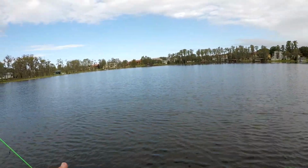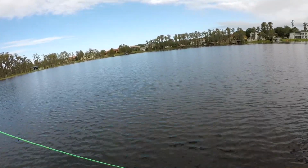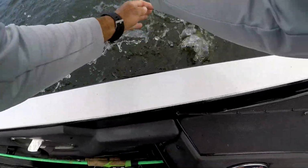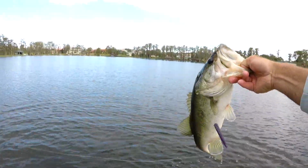And when you bring him up finally, don't try and lift him out of the water. Just get his head up to the surface. That's good. Yeah, that's good right there. Oh, stay on. That's a big one, dude. Please, open that mouth. That was a nice fish.